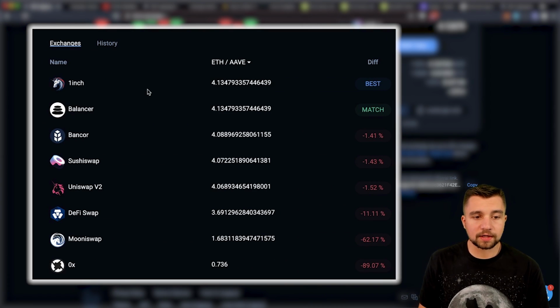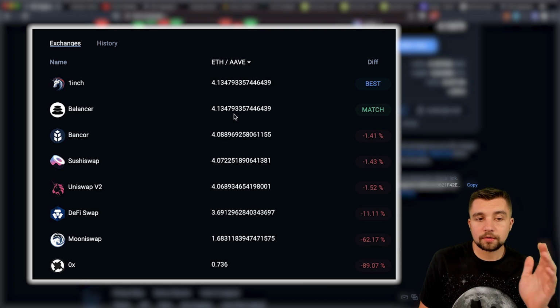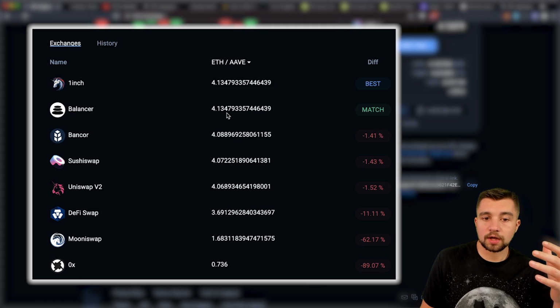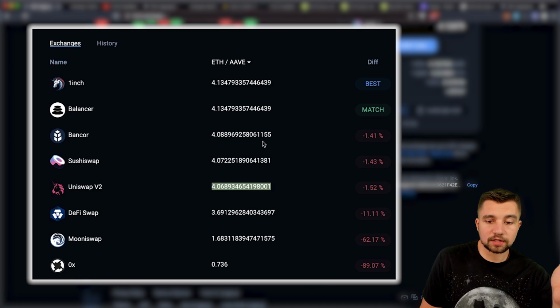One of my favorite things about 1inch is it shows you what's going on. The reason 1inch should be able to get us a better deal here is by going through Balancer, another exchange built on Ethereum, right? And it shows you that you would actually get a little bit of a better deal on SushiSwap as compared to Uniswap. And then these other exchanges are just not going to make it happen for you, and you would get obliterated if you used 0x for this trade.